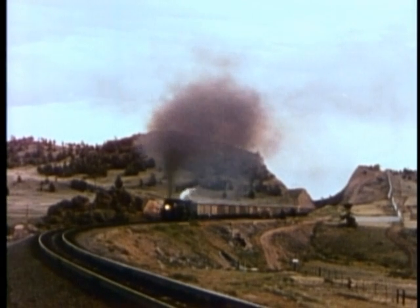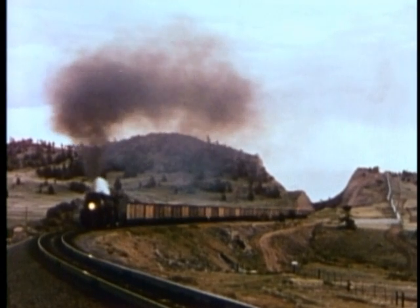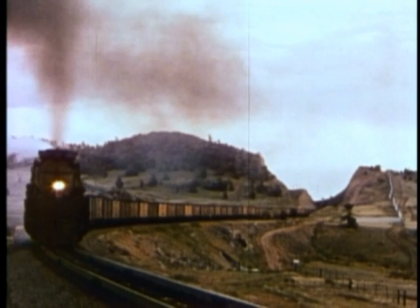Unlike Alleghenies, which were frequently used in slow speed coal service, Big Boys whisked high-speed freight over tough grades. This allowed them to reach their peak horsepower more often in the 40-mile-an-hour range.